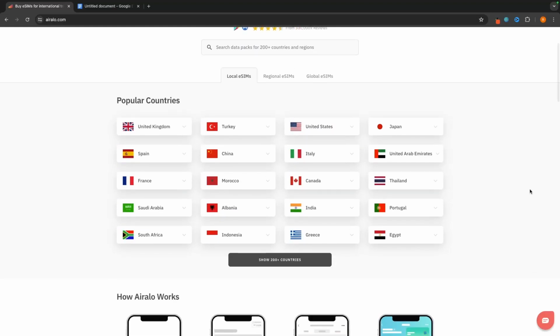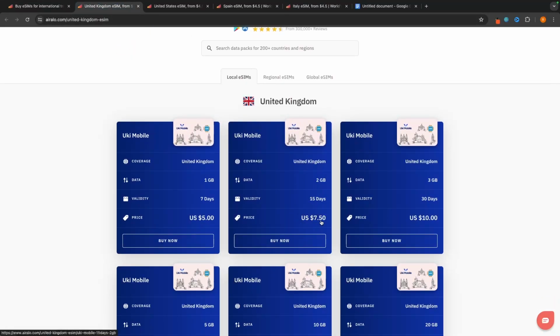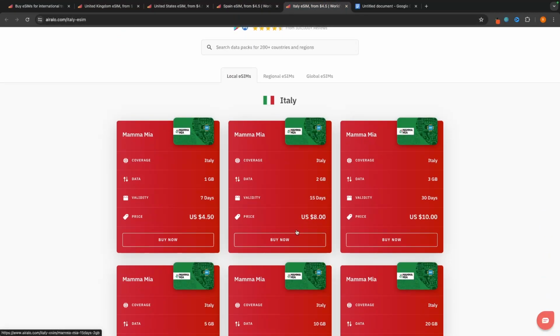Now, the price is going to change depending on the country that you want to go for. However, for most of these, the price is going to be roughly the same with a few outliers, which I will show you in a second. So if I pull up the UK, let's also go for the US, Spain, and Italy as well. You can see that for 2 GB of data, this is going to be around $8. So the UK, we have 2 GB of data, and this is $7.50. Then the US, 2 GB of data is $8. Spain, $6.50 for the 2 GB. And then Italy is going to be $8 as well.